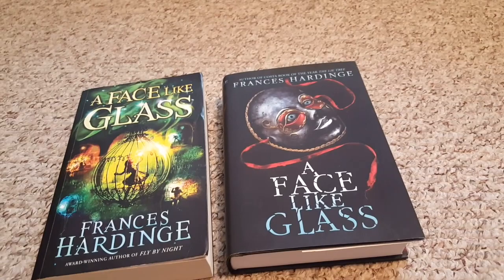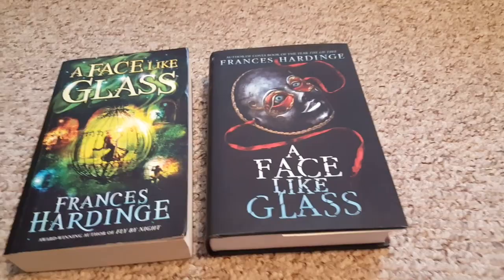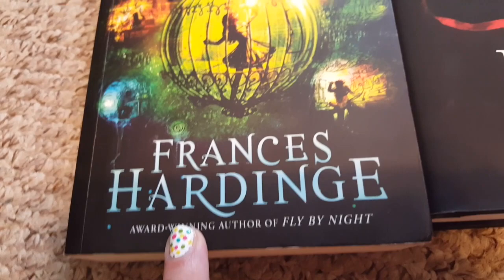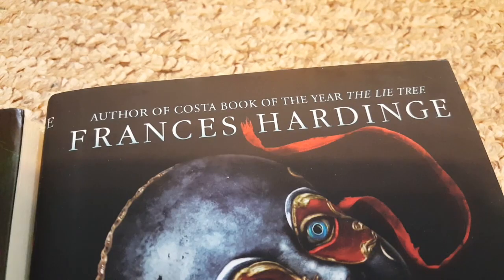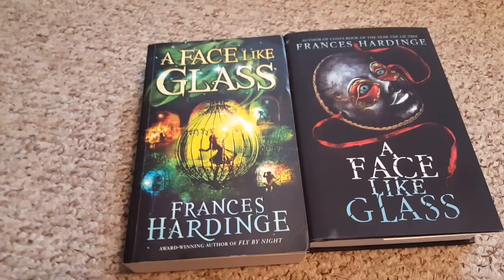So I'm going to show you the differences between the hardcover of the United States edition and this paperback UK edition. Of course, the first thing you see is the way the covers are different in the front. It says she's the award-winning author of Fly By Night here, and then in the U.S. edition, it says she's the author of Costa Book of the Year, The Lie Tree. So the two books that they mention are different because they were received differently in the two countries. She's better known for one book in one country and the other in the other country.